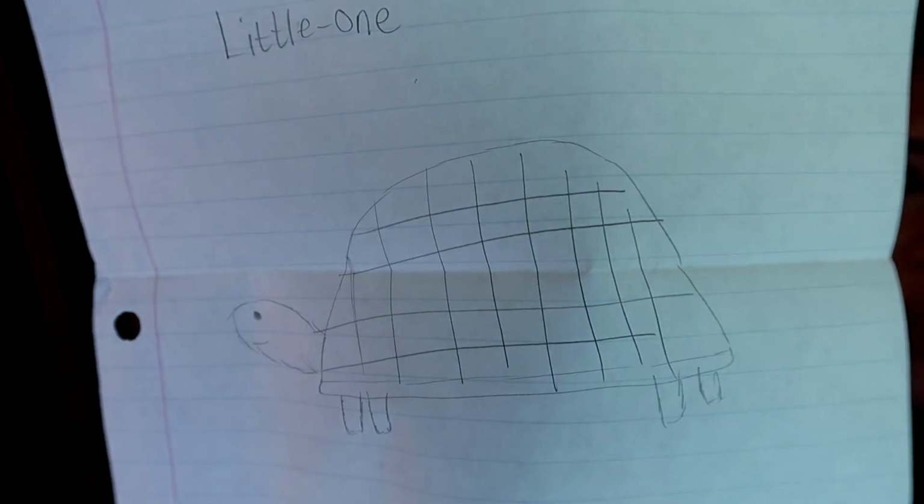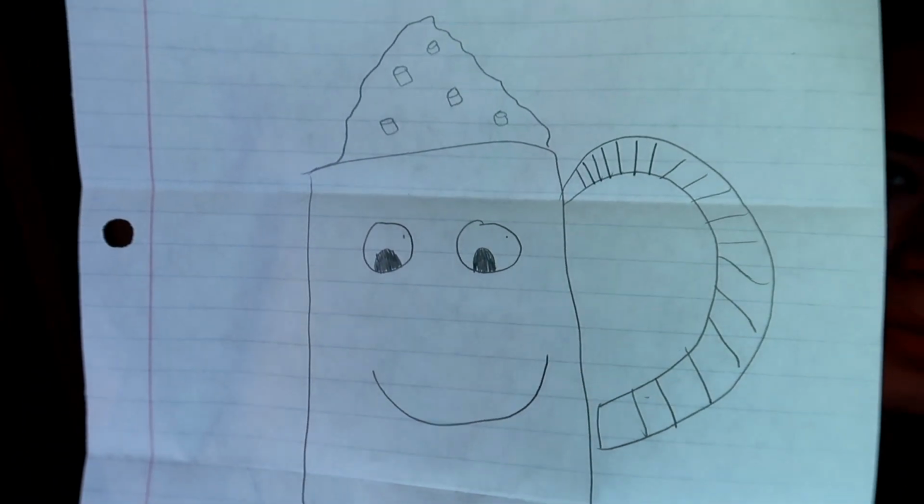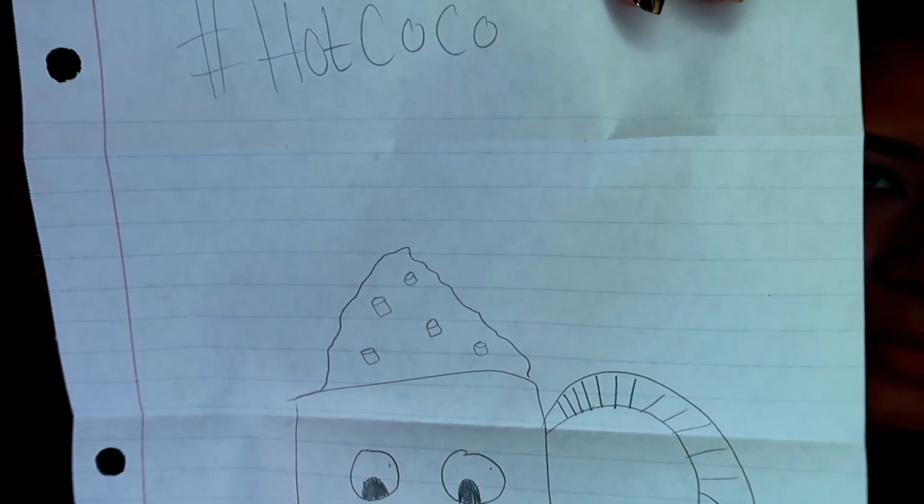So this one is from Addison Johnson. Okay, what do we have here? Oh my god, it's cute. It's little one. That is just so adorable. I love it. Thank you, Addison. And oh, there's more. Hot cocoa. I'm totally using that hashtag now.